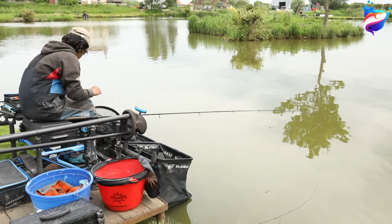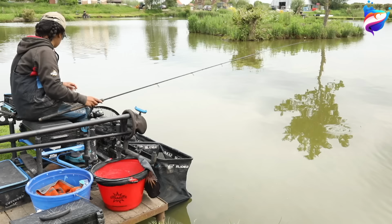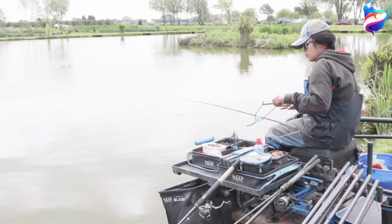Red on, something to stand out, you know, when they're chewing on the pellets, your feed pellets. That little red pellet will just stand out a little bit more, and hopefully you'll get a quicker bite.